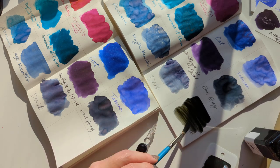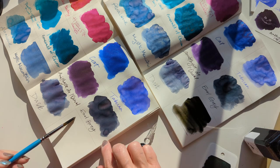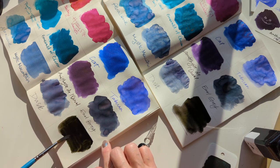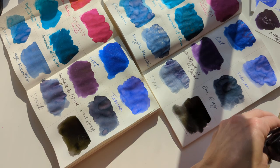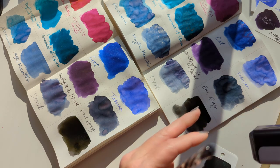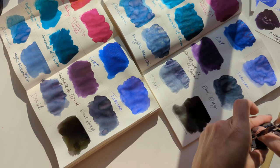We got this in an ink flight and loved it. I've forgiven it for being a warm, sort of charcoal color. I think of it as black, but boy, it's looking brown on that paper. We won't talk about that. We want it to be black because, well, maybe that's not fair. I do because I like black. Brown.